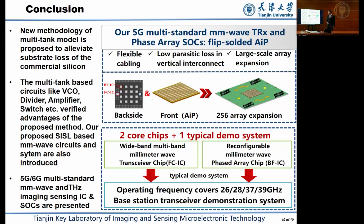Here I give a conclusion of my talk. A new methodology of the multi-tank model is proposed to elevate the substrate load of a commercial silicon substrate. And the multi-tank model is used in VCO, low-noise amplifier, and switch, etc., to verify the advantages of our proposed method. And our proposed CISO-based millimeter wave circuit and system are also introduced. And finally, I presented the 5G or 6G multi-standard millimeter wave and terahertz imaging sensing ICs and also SoCs. That's all of my talk.